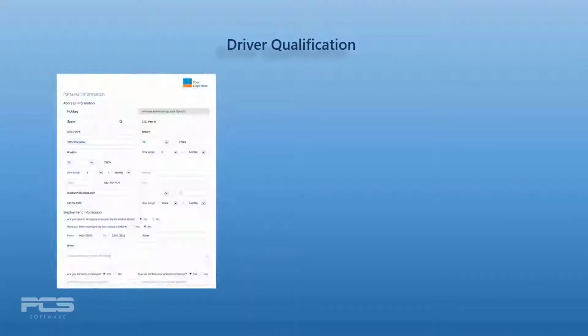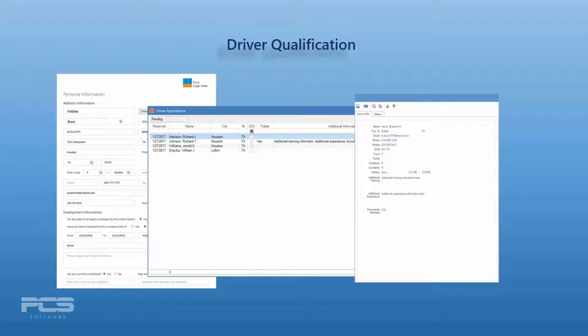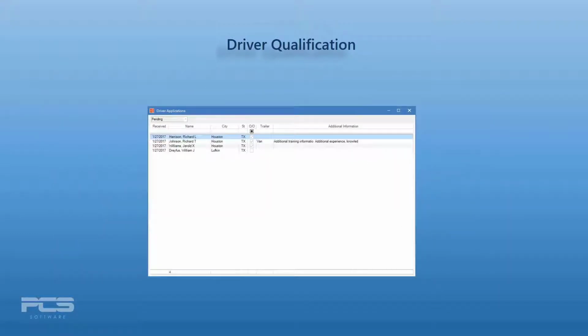Express makes it easy to compile, store, and print driver qualification files. Once the driver's documents are in the system, they are saved for convenient, quick access at the click of a button.